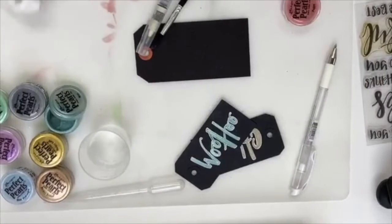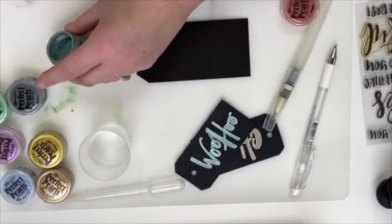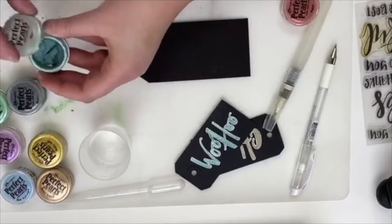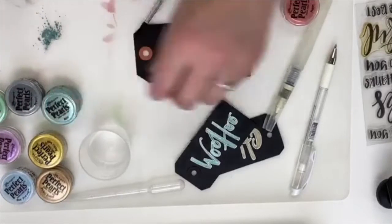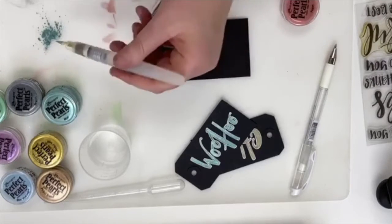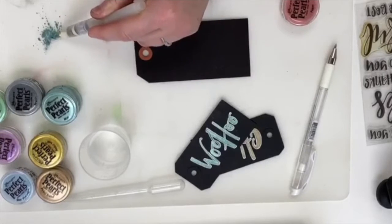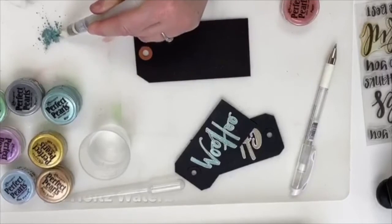Okay, I just want to have a clean area because I'm going to use this as a palette, and of course I'm on a white surface so I can really see my colors. What you want to do is, when you go to paint with them, just tap out a little bit of powder, and using your water brush, get some water flowing, and just tap right into those Perfect Pearls.